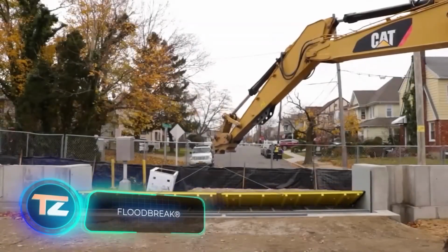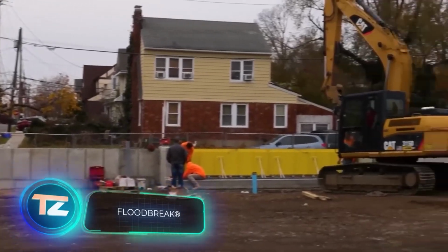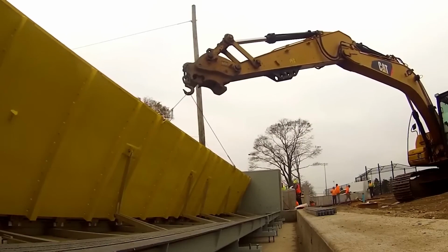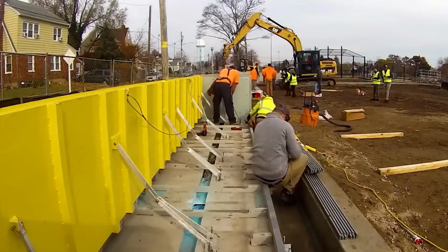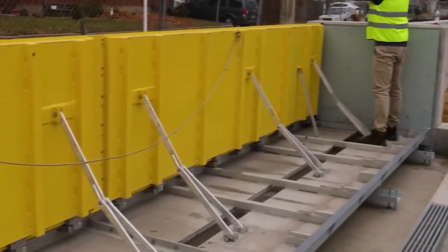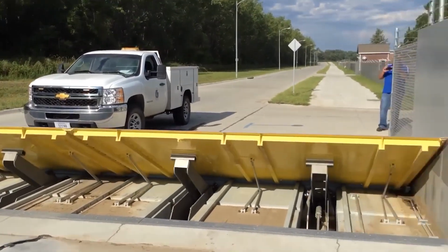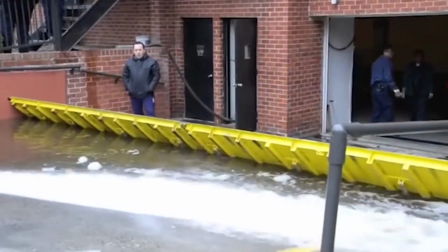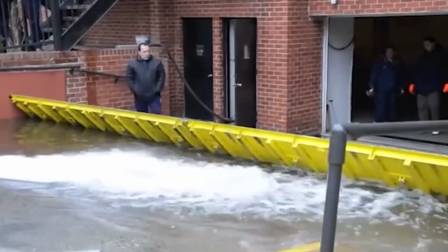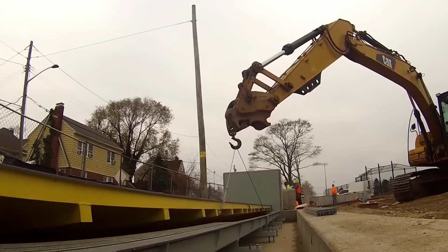Our selection ends with the flood break barriers that have been safeguarding homes, businesses, and government buildings from water since 2002. Selected to enhance protection areas hit by Hurricane Sandy, flood break's key strength lies in its fully automatic operation, without electricity or gasoline. It rises gradually with incoming water. When installed correctly, flood break boasts a 10-year lifespan, with height and width determined by the customer's budget.